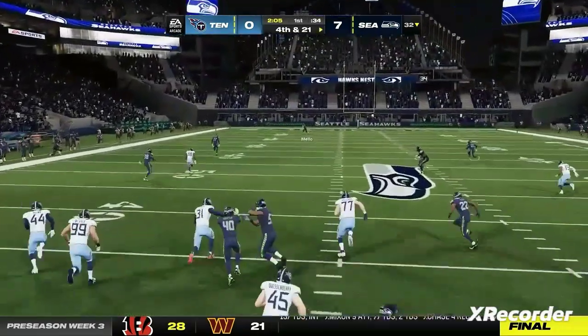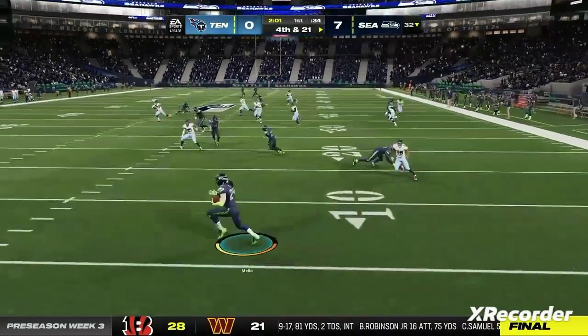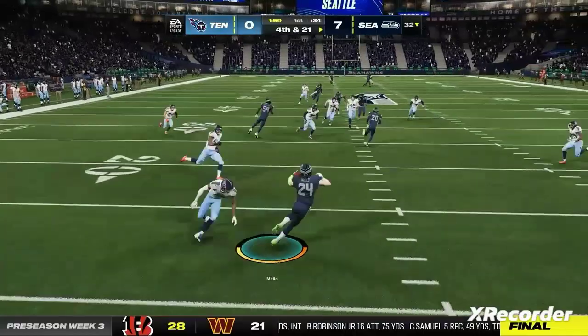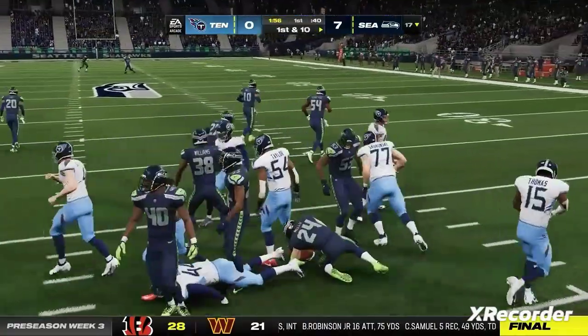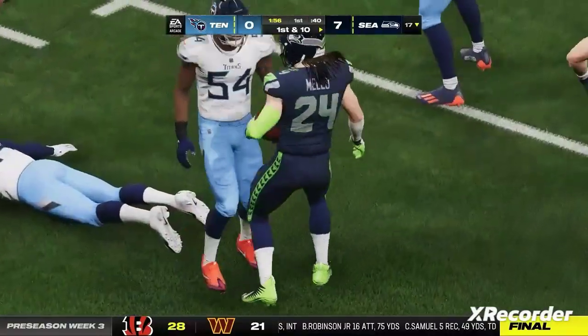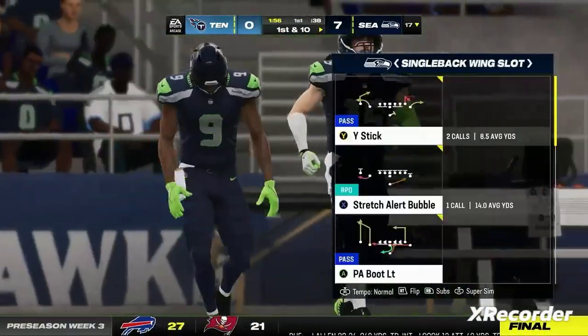And this is away. It's a high kick, and he got all of it. He'll field this at the 5. A good return there. Call it 13 yards. And it'll be Seahawk football, first and 10.